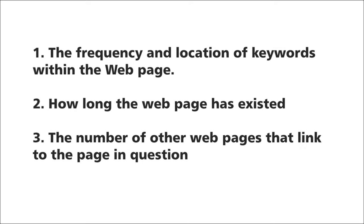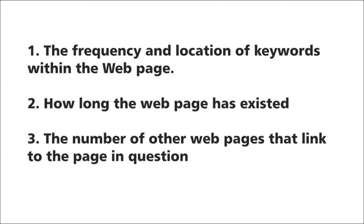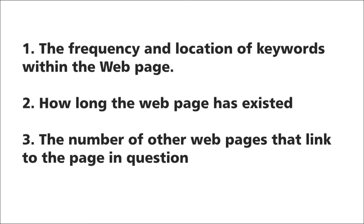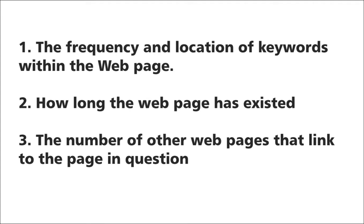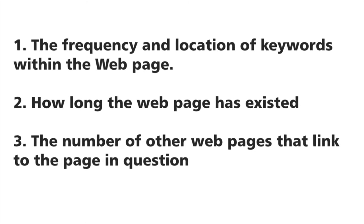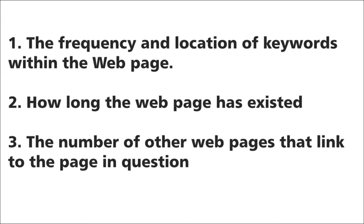People create new web pages every day, and not all of them stick around for long, so some die off while some can't maintain their pages. Google places more value on pages with an established history. This is where domain authority (DA) and trust flow (TF) come in. Number 3, the number of other pages that link to the page in question. Google looks at how many web pages link to a particular site to determine its relevance to a keyword. This is where citation flow (CF) and backlinks come in.